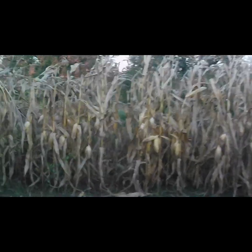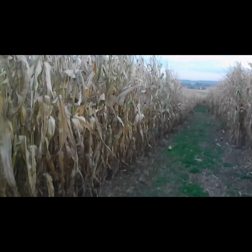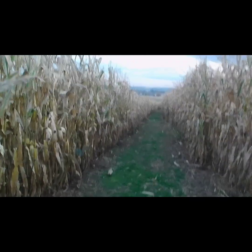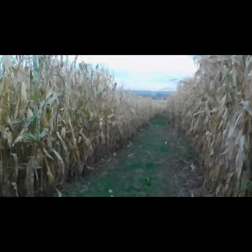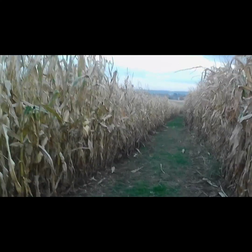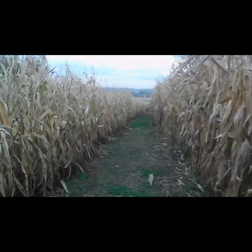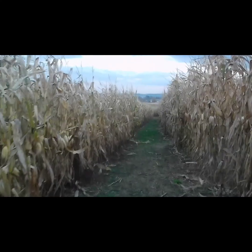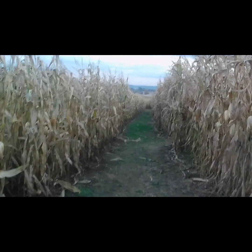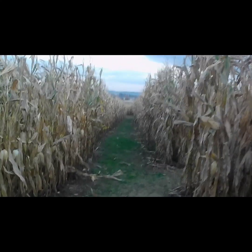I think Cherry Crest has a slightly bigger one, but I don't know if I'll have time to do that today. By Cherry Crest, it's Cherry Crest Farms. They have a corn maze as well. They're not too far away in Ronks. We are in Birmingham, which is just down the road. We're not too far away from Strasburg Railroad also.